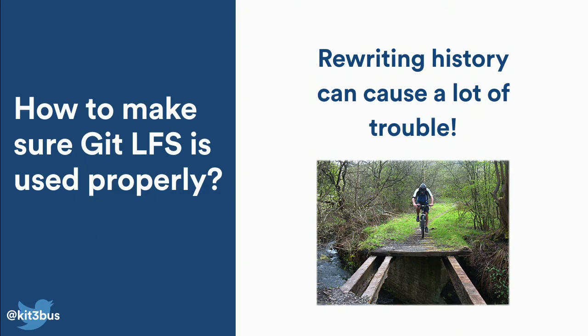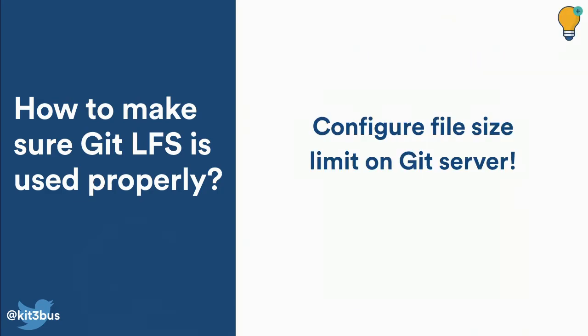And how could you do that? Well, one very effective way is to reject pushes to your Git server that contain large files. That works great for us. However, there's a little catch, and that is, if someone pushes a commit with a large file, then the commit was already made. And the only thing that the server would tell you is, well, I don't accept your commit, you need to change that.